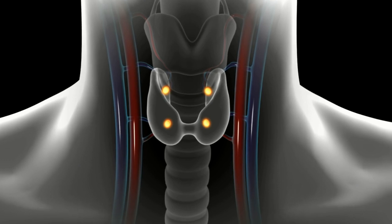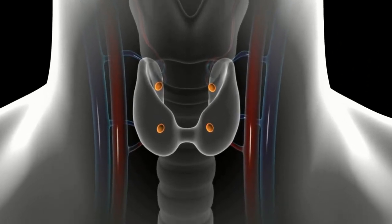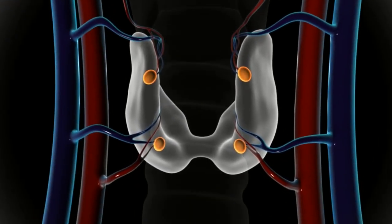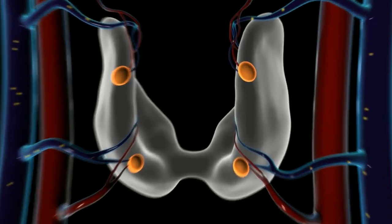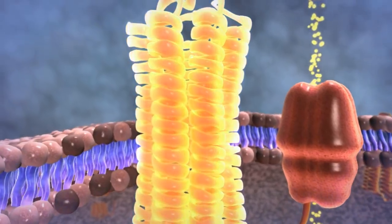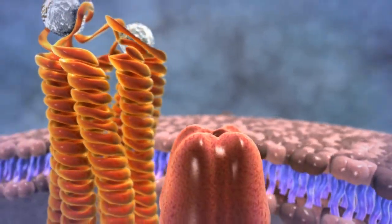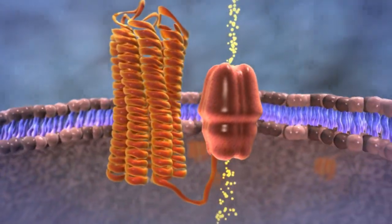Humans have 4 parathyroid glands. Because of their extremely important function to regulate calcium, they are the only organ in the body that we have 4 copies of. To regulate calcium, the parathyroid gland can release parathyroid hormone, or PTH, into the blood. To detect calcium levels in the blood, each individual parathyroid cell has a calcium sensor, which acts like a thermostat. When calcium levels are high, the gland shuts down and the PTH level decreases. When calcium levels are low, the gland produces PTH, which pours into the bloodstream.